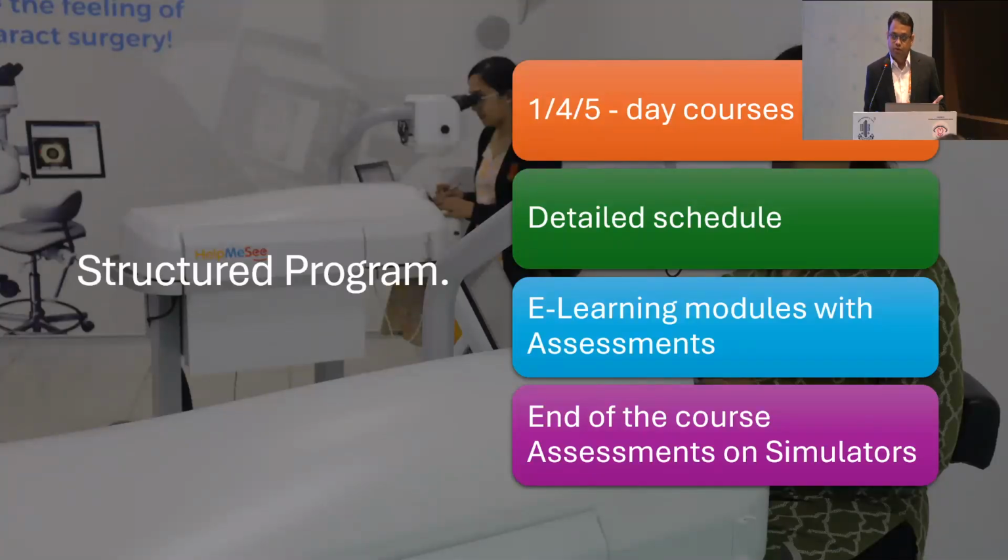On day 2, they would perform capsulorhexis and hydrodissection. On day 3, we train them how to deliver the nucleus out, and on day 4, they just learn the simple steps of IOL injection and hydrating the paracentesis. We also have good e-learning modules which prepare the trainees before they land up at the simulation training center.